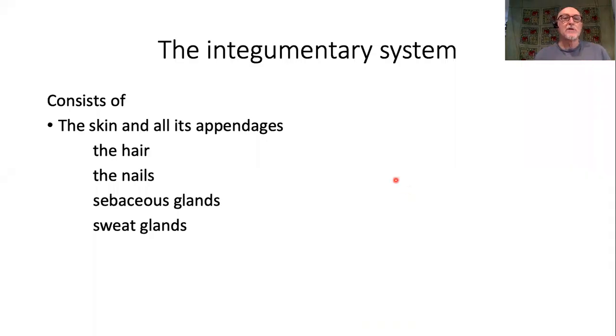So the integumentary system, the skin, has associated with it all sorts of other elements, and in particular the hair. Hair is characteristic of all mammals. It is one of the things that makes us a mammal. All mammals have hair. Nails, in fact, are characteristic of the group of primates to which we belong. Many animals don't have nails, they have claws, which have the same origin, but they are structured slightly differently.